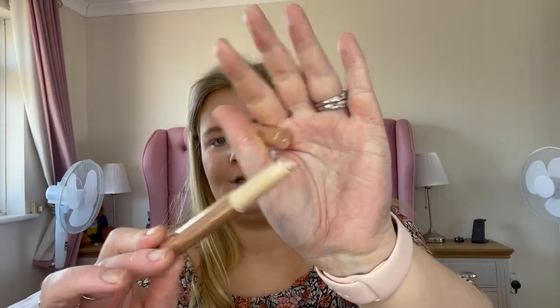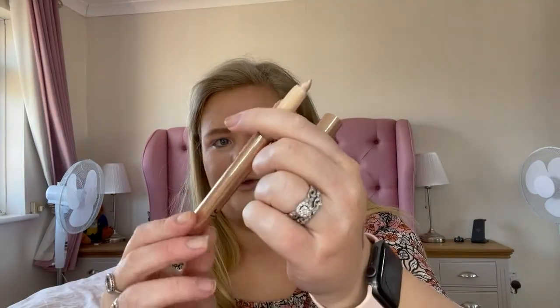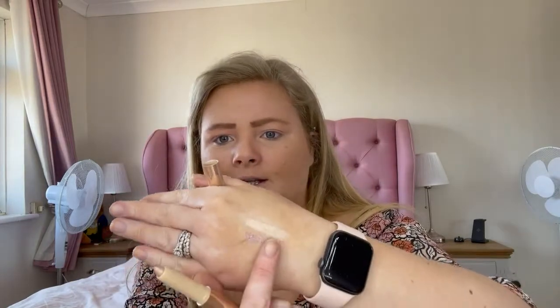And then the pearl one, which I am going to use, I'm going to do a swatch of these because I feel like they're very different on the back of your hand to what they do look like. So let's give that a swatch. Oh, that is more of a natural. So that's what it looks like. And then again, you just twist it at the bottom to make it go up. And then this is what it looks like on the back of my hand. So this one is more of a like highlightery type of eyeshadow.